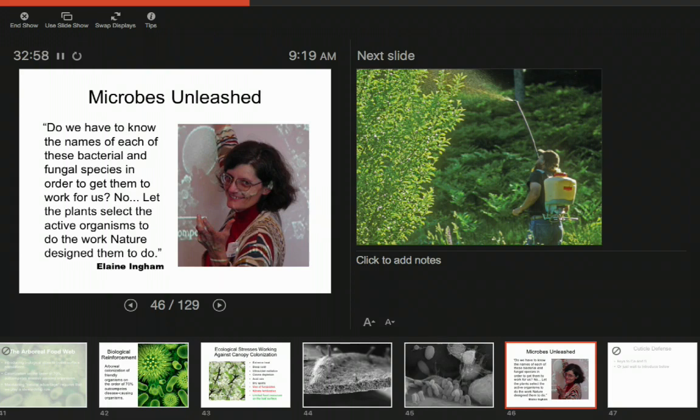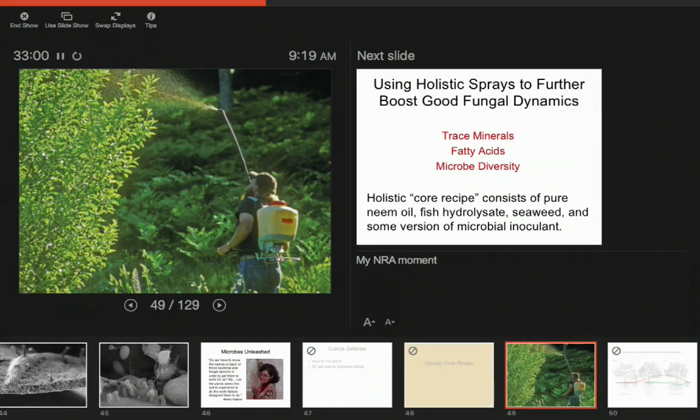Now, I'm repeating a few slides from yesterday. This is a good one. This is what I call my NRA moment. Again, there I am, right on the edge of being political. But I'm not being political. What I'm going to tell you is that it's not the sprayer that kills. It's what you put in the sprayer.